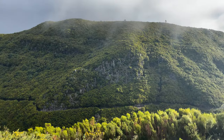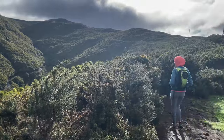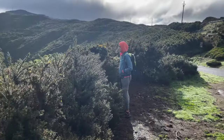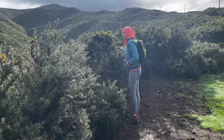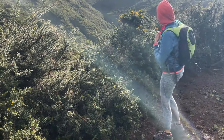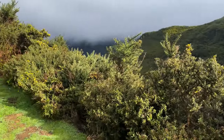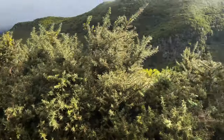Lotte, where are we now? Is it Ireland? Scotland? Let me know where we are at. Dragon's Mountains. No, actually, we're still in Madeira. Today's a little freezy. We're going on a hike.